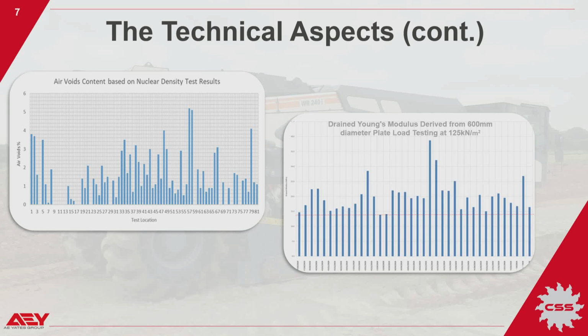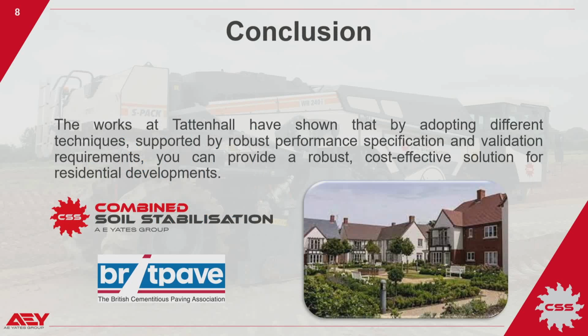Soak CBR tests were undertaken, with an average CBR of 16.3% and an average swell of just 0.04 millimetre on the specimens taken. Chemical testing and organic matter contents were also in compliance with the specification requirements and within the limits specified in BR 62 soil stabilisation, a definitive industry guidance.